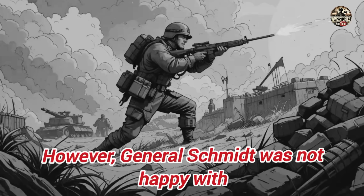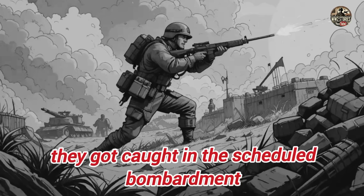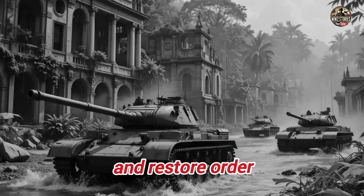However, General Schmidt was not happy with this unauthorized action and ordered Jones to recall the tanks before they got caught in the scheduled bombardment for the next phase. It took nearly an hour to bring the tanks back under control and restore order.